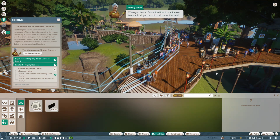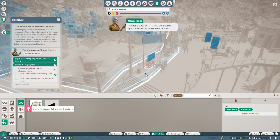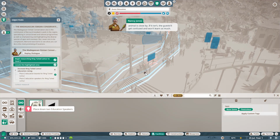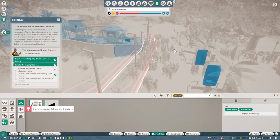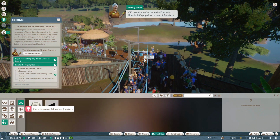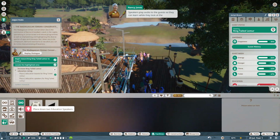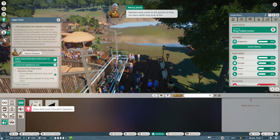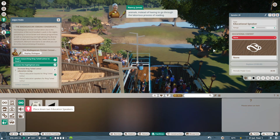When you link an education board or a speaker to an animal, you need to make sure that said animal is close by. If it isn't, the guests will get confused and won't learn as much. Okay, now that we've done the education boards, let's pop down a pair of speakers. Speakers play audio to the guests so they can learn while they look at the animals, instead of having to go through the laborious process of reading.